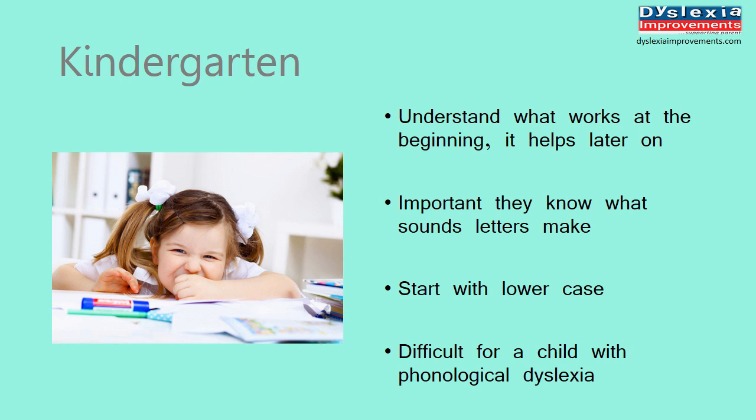So what you want is for your child to look at the letter S and not say the letter S. You want your child to look at the letter S and know that that means S. Okay, and that's difficult for a child with phonological dyslexia. They take a lot longer to process that. They take a lot longer to learn that, but that's step one.